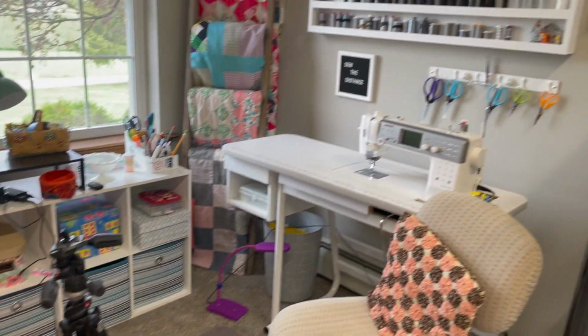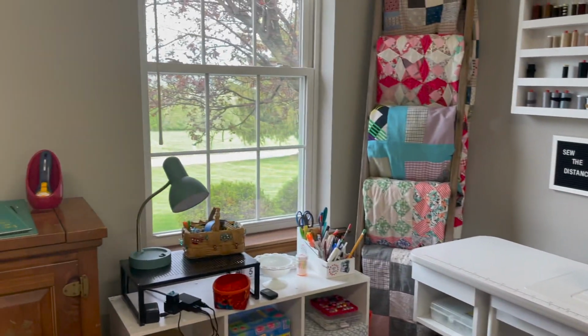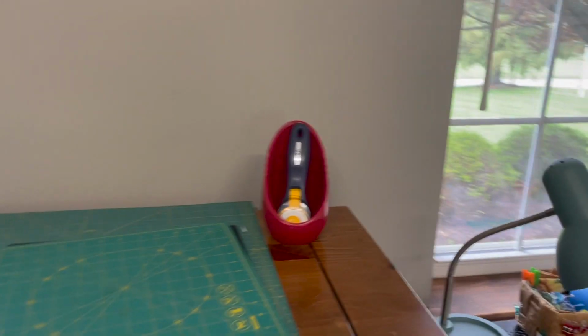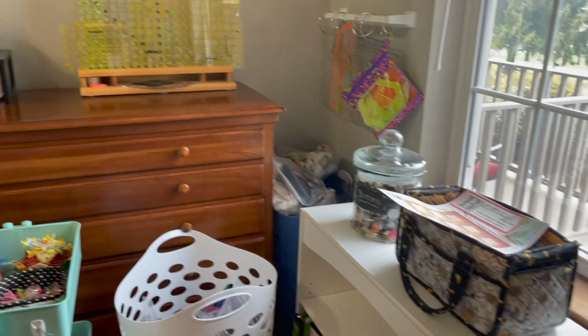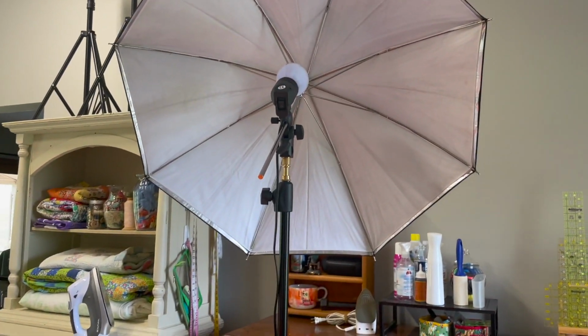Here's my tripod, or one of them, and just my sewing area. Let's see. I got this at a thrift shop. It's for a spoon rest, and it works great. Here, I'll get it into the frame. It works great for my rotary cutter, which I love. And things are just kind of messy, but messy in an organized way. That's one of my lights.